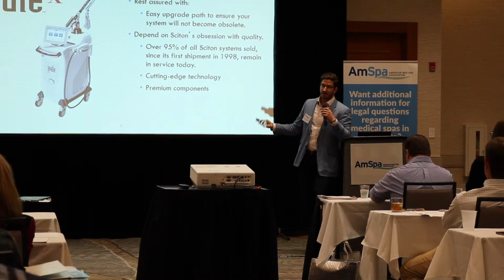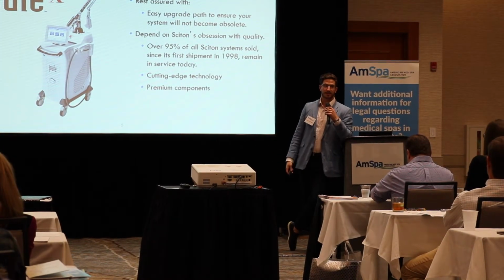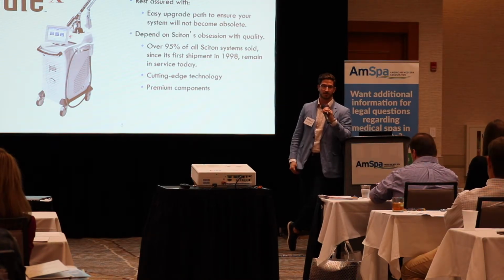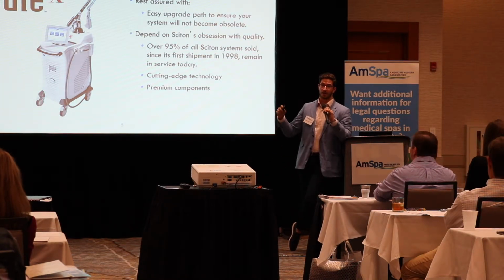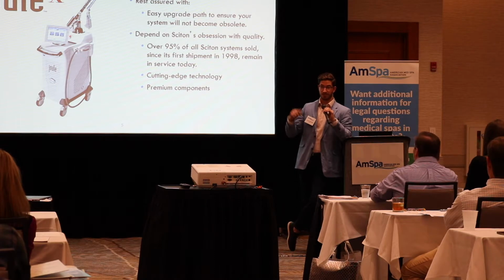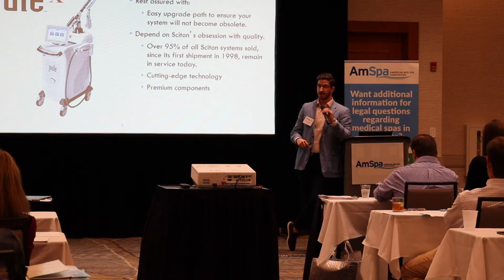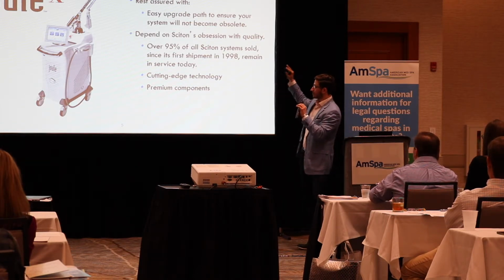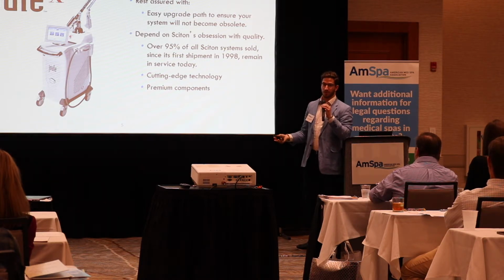One really fun fact about this slide is that since 1997, Sciton does not compromise on quality in the slightest. There are 3,000 custom parts built into the device. 95% of our lasers that we've built and put into the field since 97 are still in place. For example, it's a non-obsolete platform because you can add any of this technology at any point.